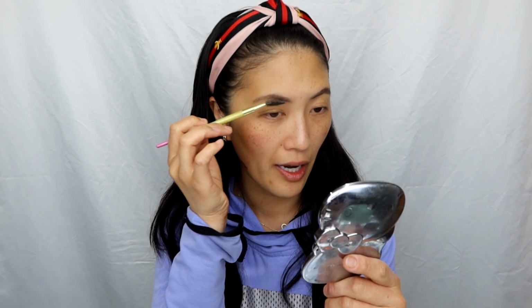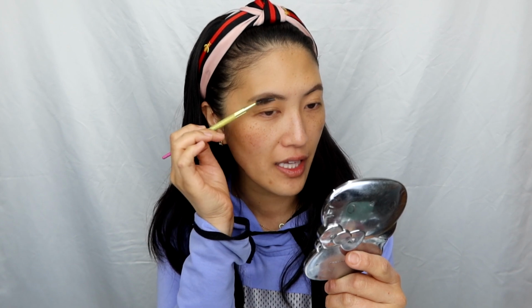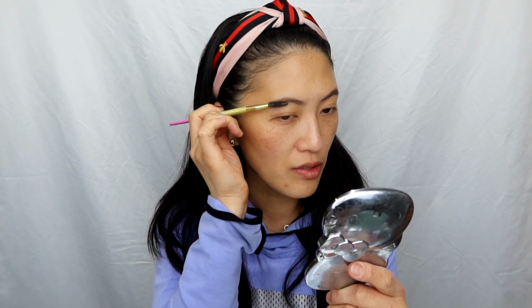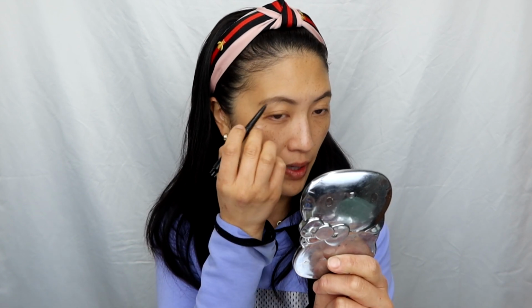So if I feel like there's any harsh lines on the brow product I applied on my brows, I'll take my spoolie again and very gently brush out my brows once more. And the key word here is gently, because if I brush it out too much or too harsh, because it is a creamy product, the product will kind of come off. You got to reapply it. See, like right there, I feel like I need a little bit more because I kind of brushed it out a little too much in my opinion. All right, so just like that.